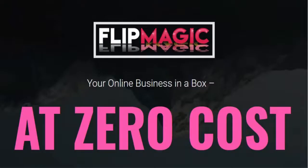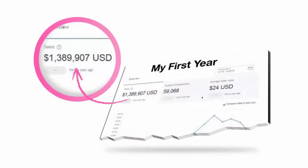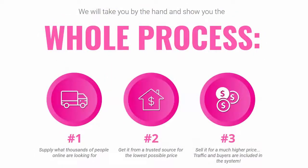So big online platforms have changed the rules when it comes to arbitrage and flipping. So maybe if you even own a course about arbitrage or flipping, it probably doesn't work anymore. The way we do it works perfectly right now, and it will work perfect for the years to come.